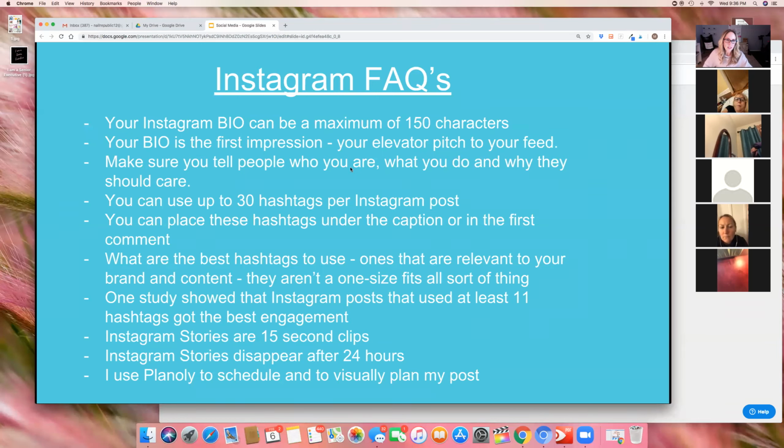What are the best hashtags to use? Ones that are relevant to your brand and content. They aren't a one-size-fits-all sort of thing. And it really is, guys, don't take the hashtags of somebody who has 30,000 followers, because those hashtags aren't going to work for you. One study showed that Instagram posts that used at least 11 hashtags got the best engagement.